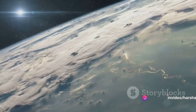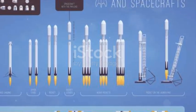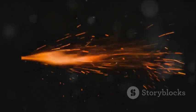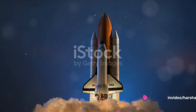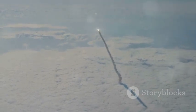Have you ever wondered how a rocket, weighing thousands of pounds, defies gravity and reaches outer space? Well, let's delve into the fascinating world of rocket science together. The fundamental principle at play here is Newton's third law of motion, which tells us that for every action, there's an equal and opposite reaction. In the case of a rocket, the action is the expulsion of gas out of its engines. The reaction? The rocket moves in the opposite direction, upwards, into the sky.